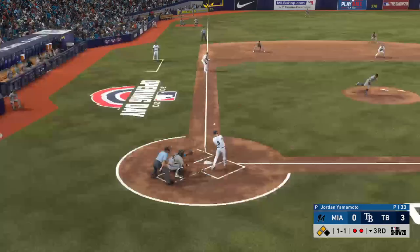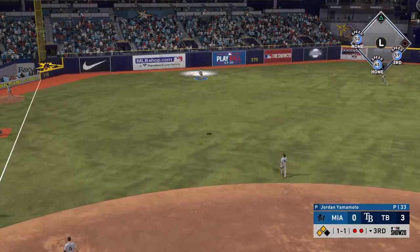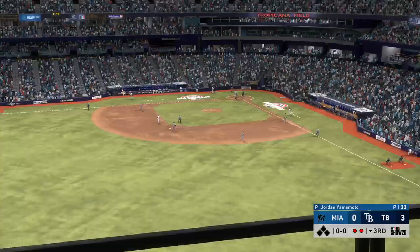Smoked the other way, high and deep to left. Dickerson going back. On the warning track, he makes the catch.